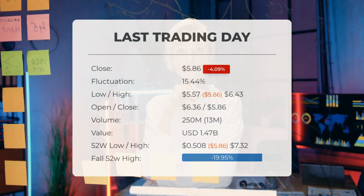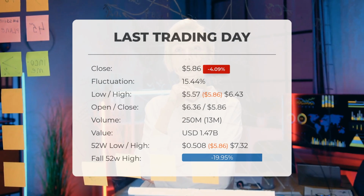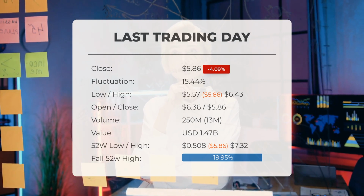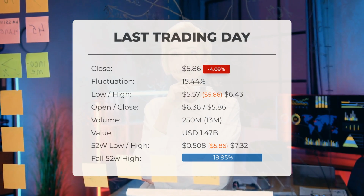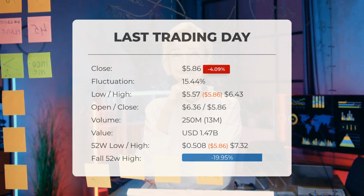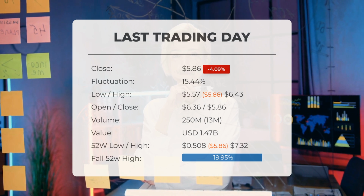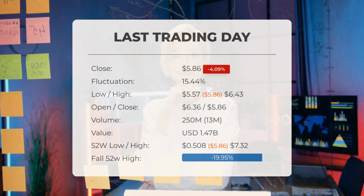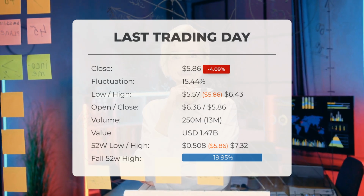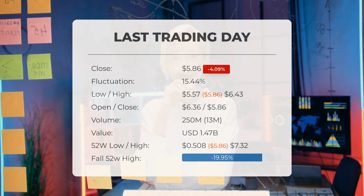Our latest daily update for Opendoor Technologies highlights significant movements in the company's stock price on Wednesday, with fluctuations of 15.44% between the day's high and low. The stock price of Opendoor Technologies Inc. experienced a decline of 4.09% on the last trading day, which was Wednesday, the 10th of September, 2025, dropping from $6.11 to $5.86. During that day, the stock fluctuated by 15.44%, reaching a low of $5.57 and a high of $6.43.